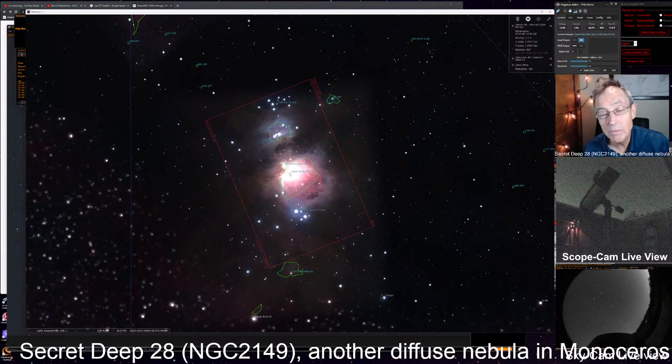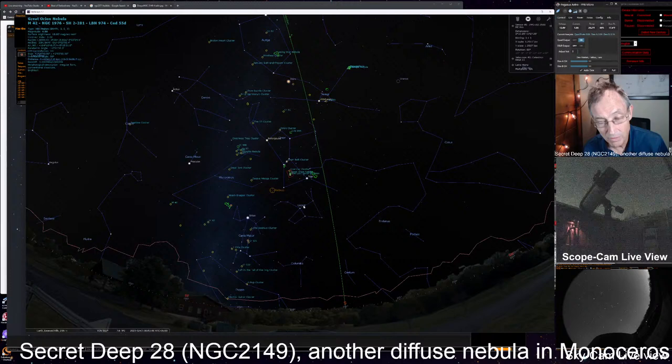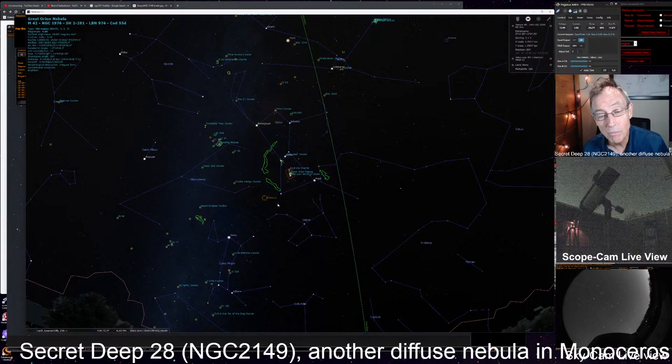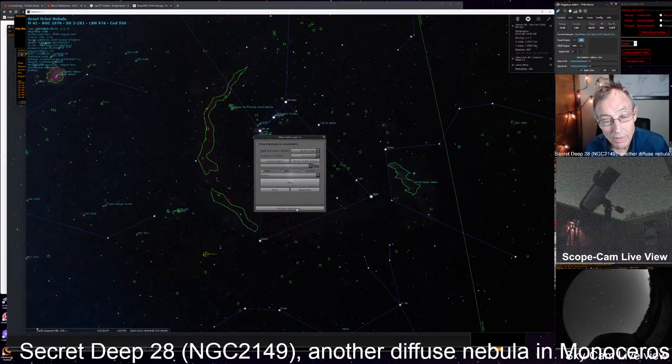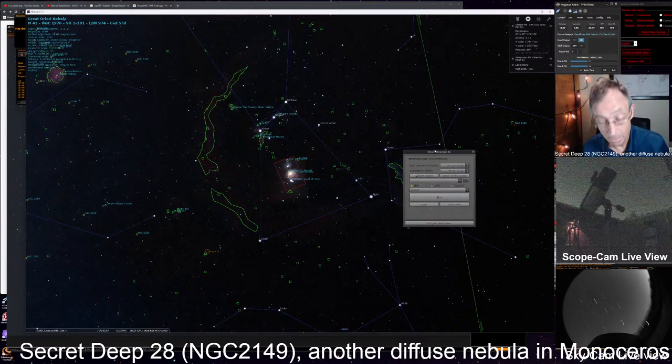So now we should be able to go, remind me how we do this. Is it control zero? I haven't done this in a while. Where is the scope? Oh, there it is. So we'll be able to tell if control zero works. Slew the telescope to coordinates. Current object. Slew. Yeah, that worked.